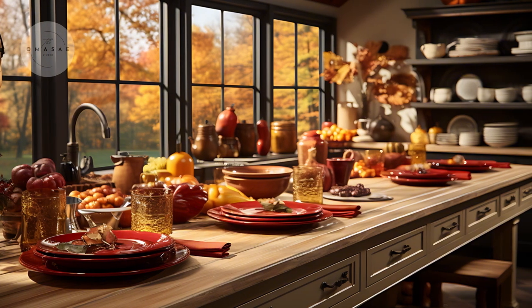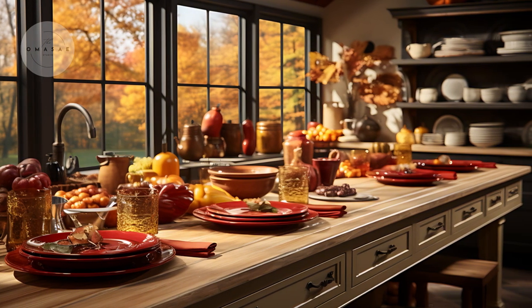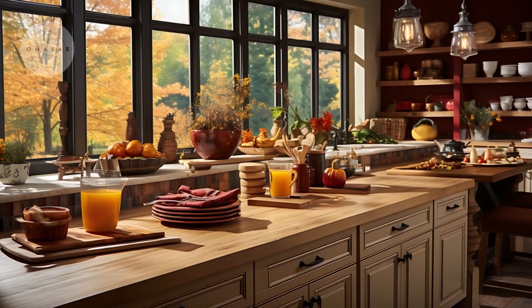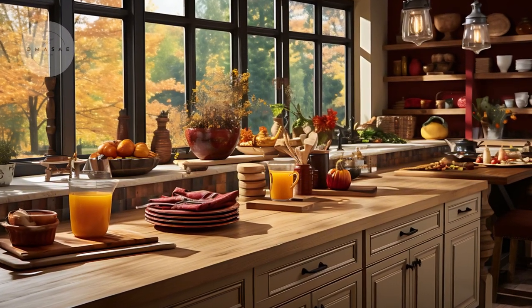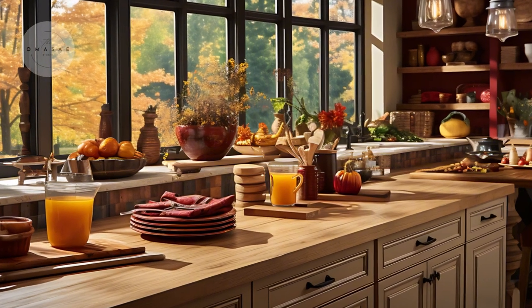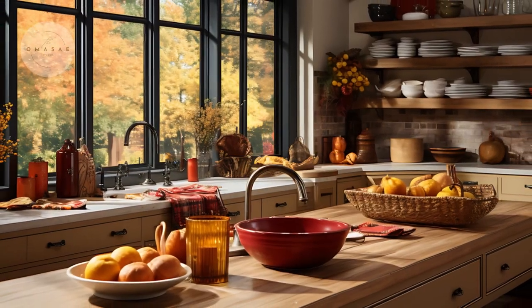Consider using fall-colored accents in various elements of your kitchen, from decorative pieces like vases and bowls to functional items like dish towels and oven mitts. This approach ensures that every corner of your kitchen reflects the beauty of autumn, making it truly a fall haven.